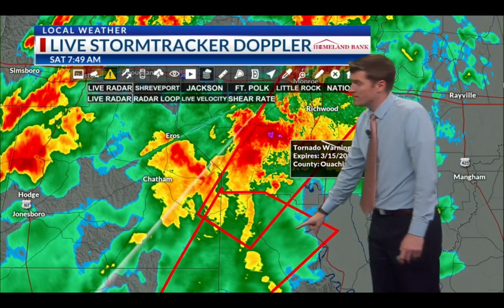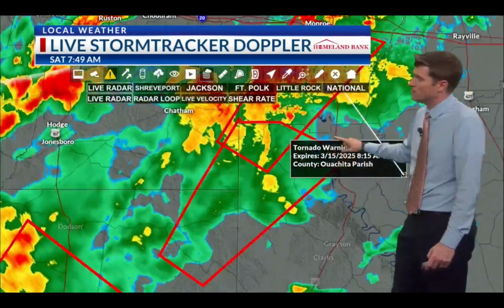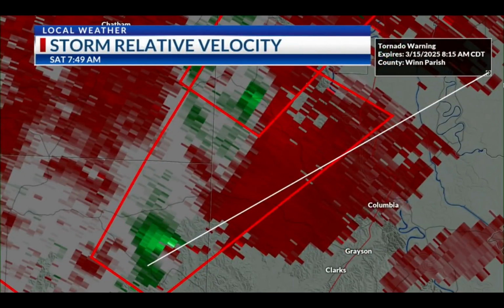New tornado warning is now out. This is going to move in the same general area, unfortunately, for portions of Jackson and Caldwell parishes and northeastern Wynn Parish. I believe Alex has more on that. Again, this is moving northeastward very, very quickly. It is moving at approximately 40 miles per hour, and you do not have time.